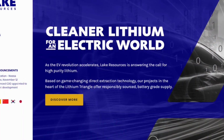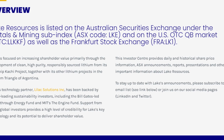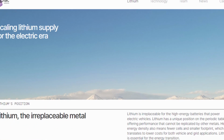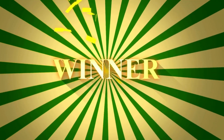Lake is focused on increasing shareholder value primarily through the development of clean, high-purity, responsibly sourced lithium from the flagship Kachi project together with its other lithium projects in the Lithium Triangle of Argentina. Lake's technology partner, Lilac Solutions, Inc., has been backed by world-leading sustainability investors, including the Bill Gates-led Breakthru Energy Fund and MIT's The Engine Fund. Support from such global investors provides a high level of credibility for Lake's key technology and its potential to deliver shareholder value. Lake Resources is a clean lithium developer utilizing direct extraction technologies for the development of mines in Argentina.